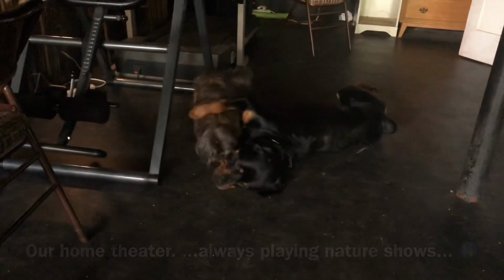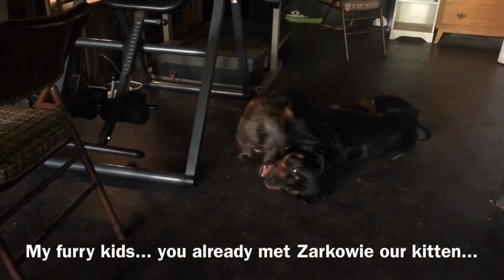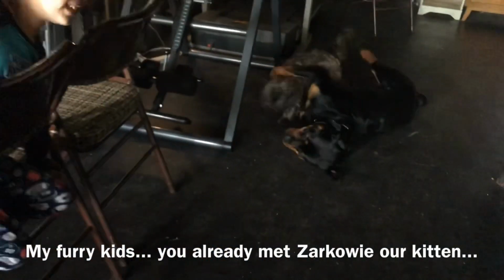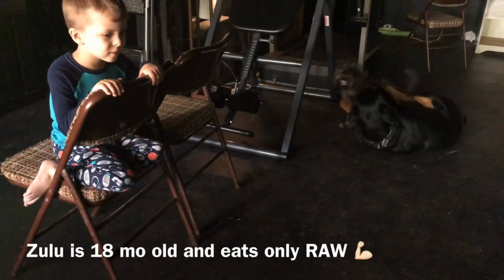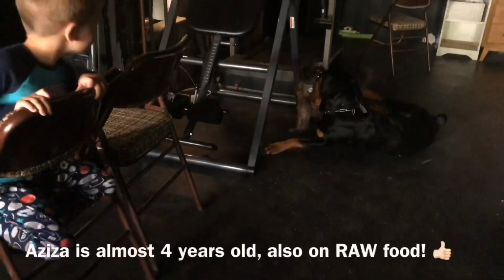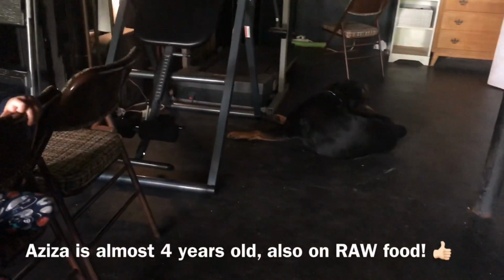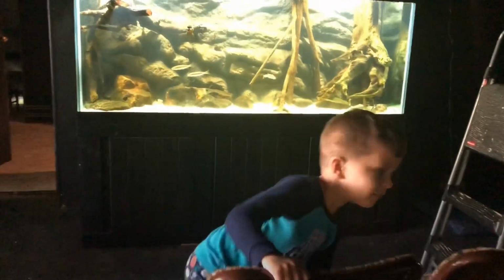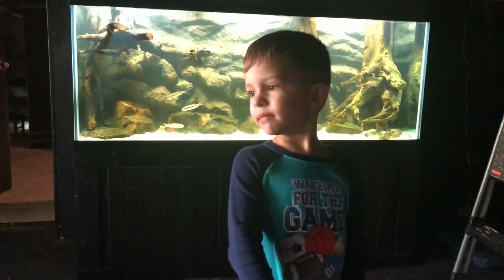What is going on here? Our small dog's killing our big dog. She's winning. Cozy's up. Go. Our dogs like to fight and they like to steal stuff. They just play. Yeah, they definitely like to steal our laundry.